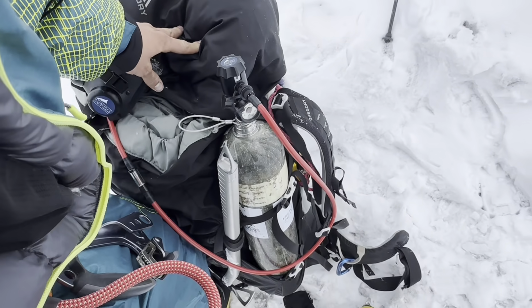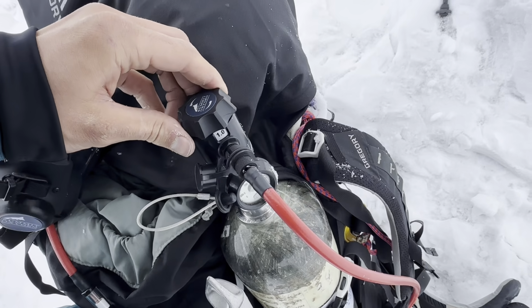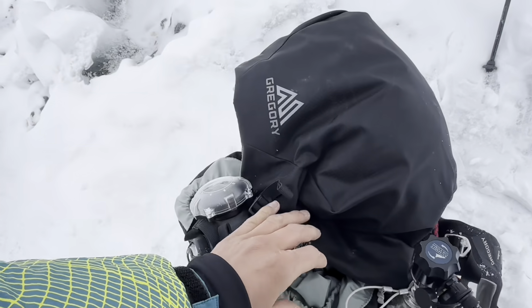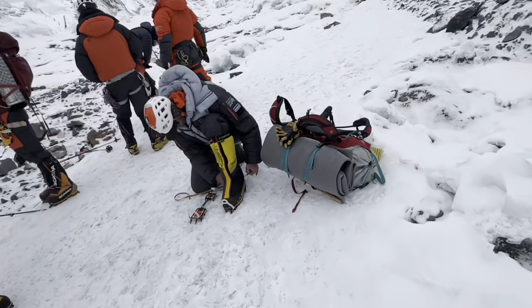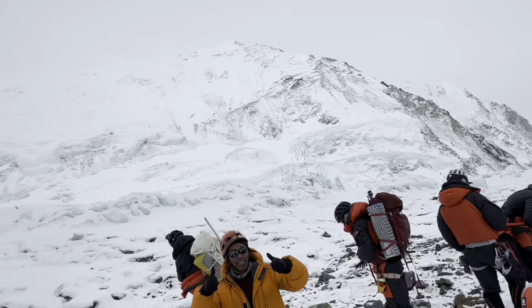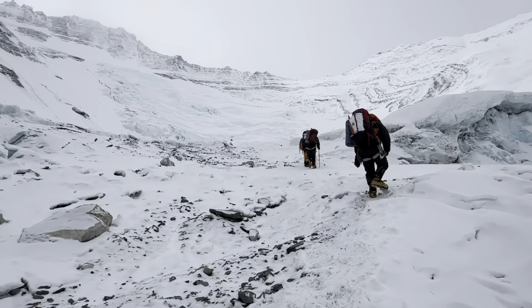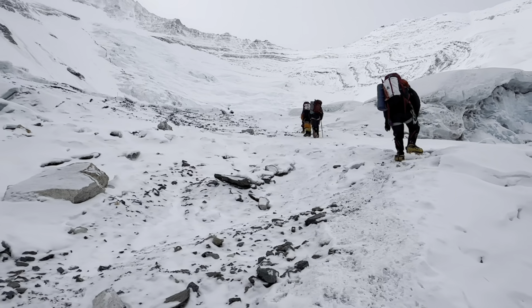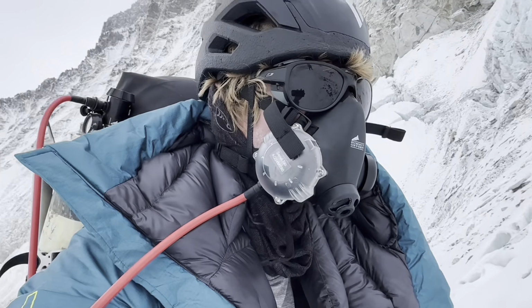So we got the oxygen bottle on the pack. Turn it to a nice flow rate of 2. And we breathe through this thing. See how it feels. So anyways, we hooked up our oxygen, we had our crampons on, and we started off pretty mellow, just this small little slope. Here we are with the oxygen.